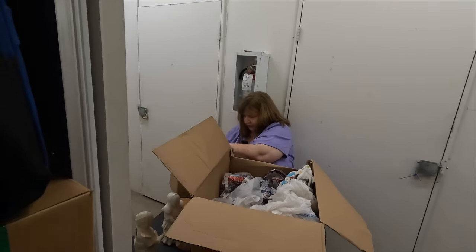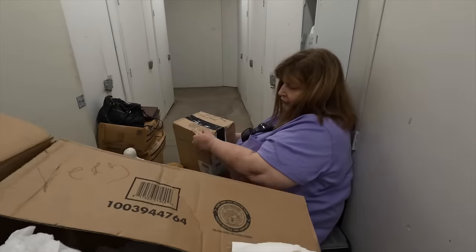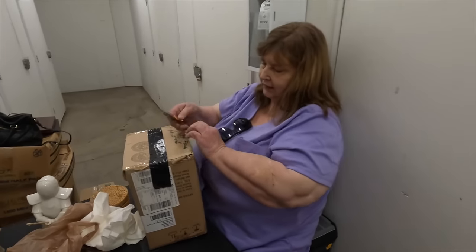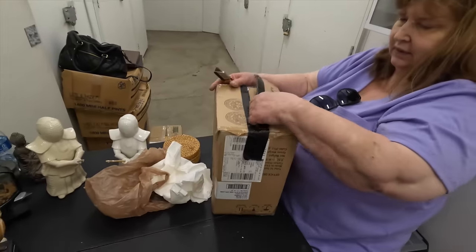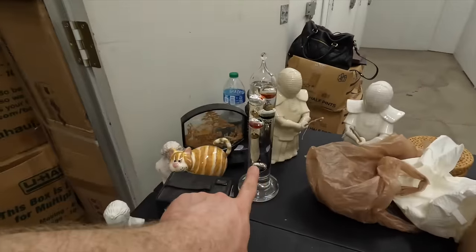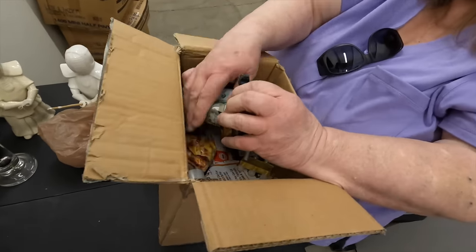Oh, wow, this rattles. I can't move that box anymore. Is there anything else in the box? No, just those cameras. There's like four German cameras that look alike. So a bunch of these. We got a bunch more German cameras in there, guys. Somebody's gonna love that. Wow, there's some good stuff here, guys. Oh my gosh. Knickknacks for days.